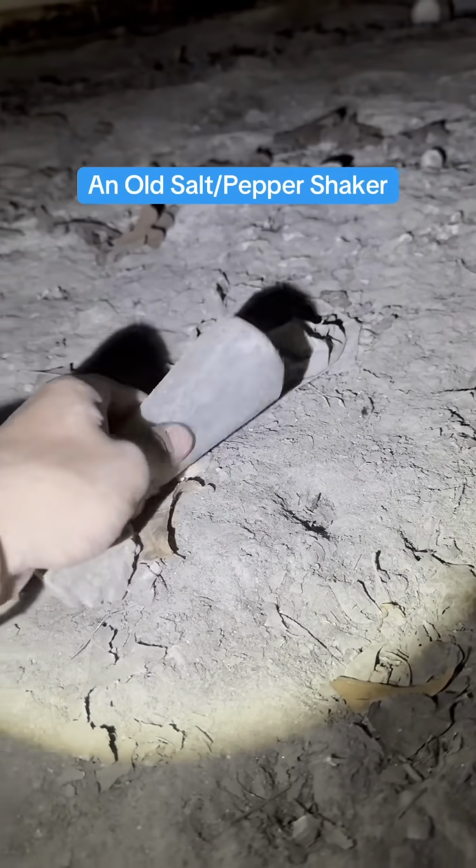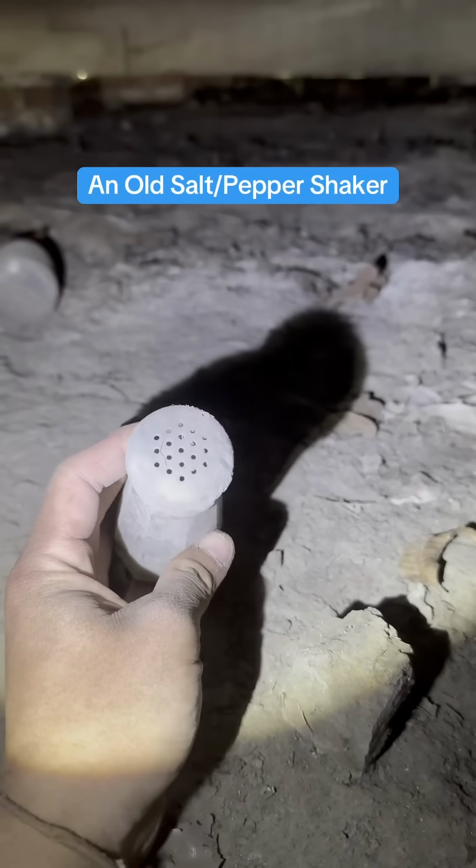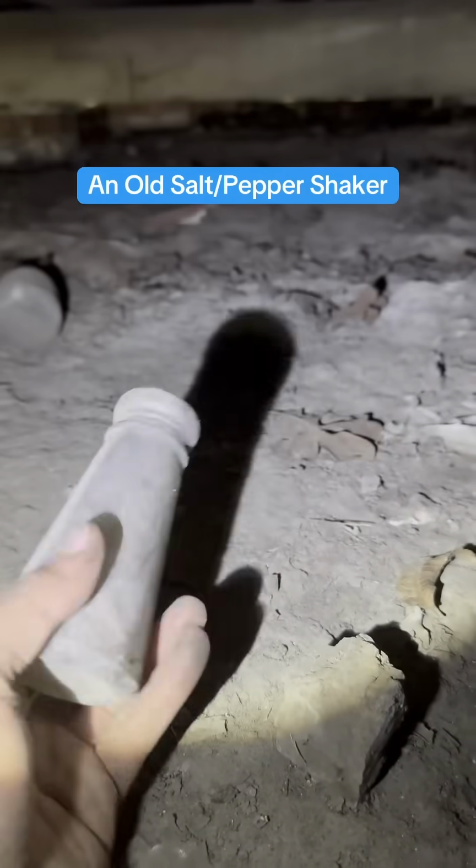Then I found this old salt shaker that somehow made its way underneath these floorboards. But when I shook it upside down, it wasn't pepper that made me sneeze. It was a century's worth of dust that had collected inside.